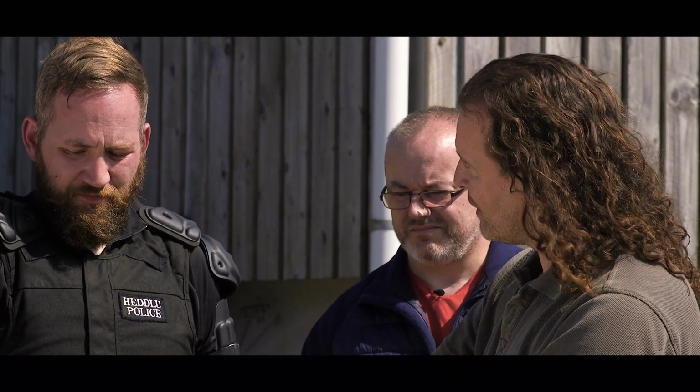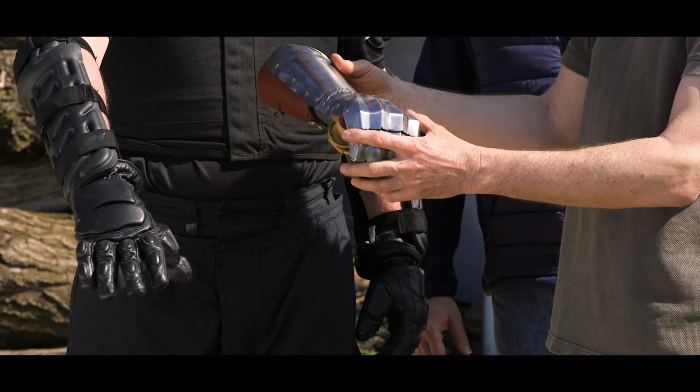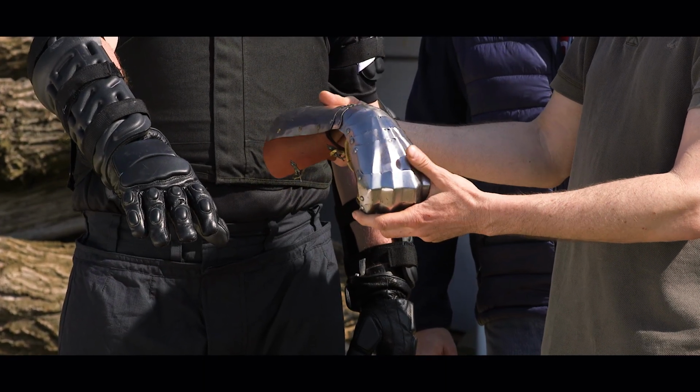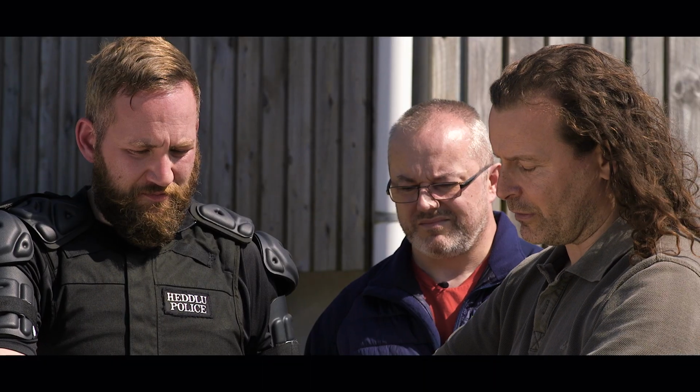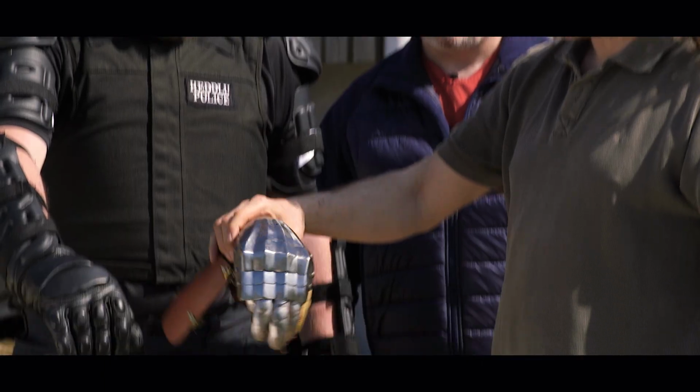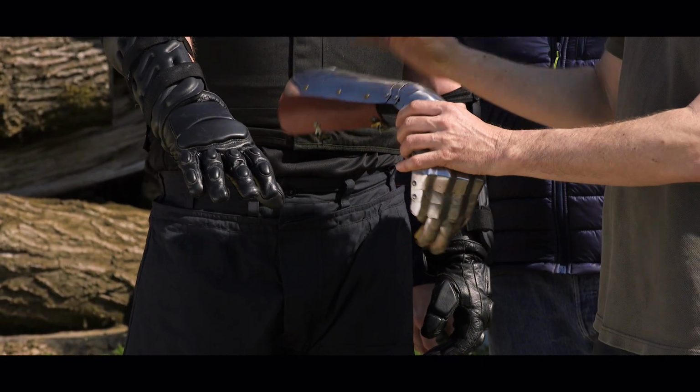You've got to do stuff in your armour, which a lot of people forget. They forget that you've actually got to be able to move and work in your armour. And there's a certain amount of flexibility, again, to do stuff there. So hand protection, absolutely essential, and forearm as well.